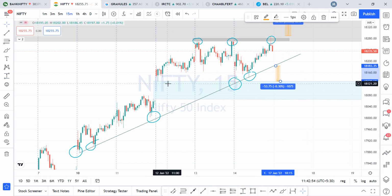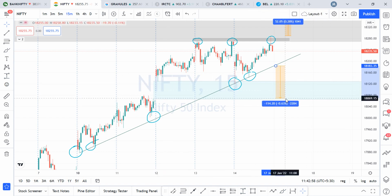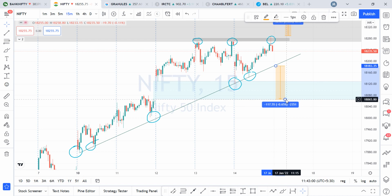And then there is this virgin gap which we marked day before yesterday. If Nifty reaches into this range, there is a good probability of reaching 18,060 odd levels, so 18,070 odd levels over here. So that makes it a 1:2, 1:3 risk to reward ratio trade, only if it reaches into this range and stays.